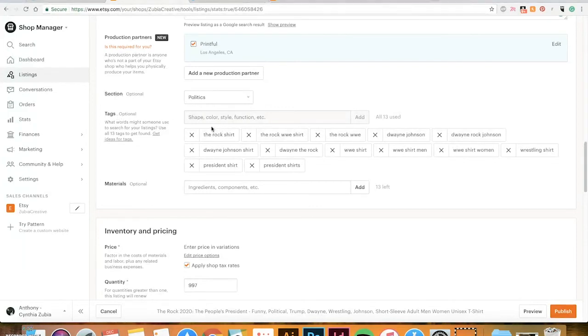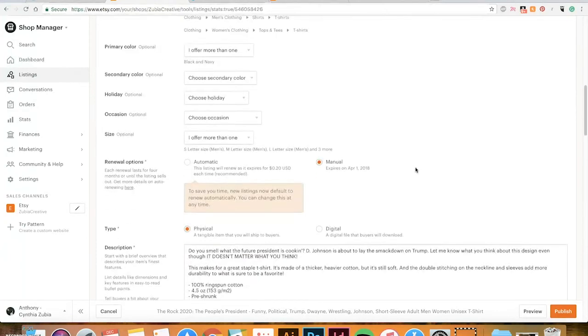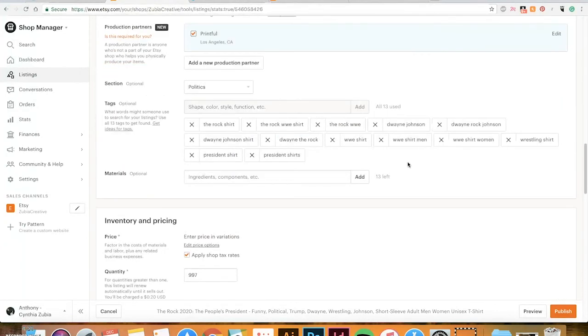So the tags are where it gets a little tricky. You can add 13 tags in total. And so I've kind of been hearing different things, that your tags should match kind of what you have in your title. While at the same time, you shouldn't really have just a keyword. It should say, for example, the rock shirt as opposed to just the rock.